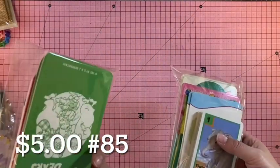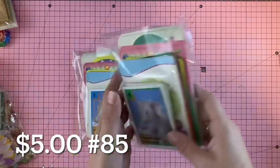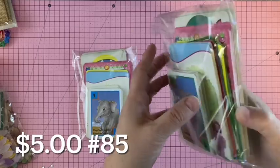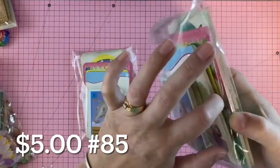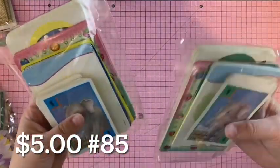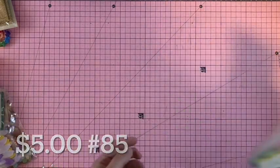Next up, I have 2 grab bags of kids card games. So I'm not going to open them. They're all the same, like the same amount from each of the card games. There's from the Berenstain Bears, so you'll get the characters. These are from 1983. The Strawberry Shortcake is like the new Strawberry Shortcake, but the rest are vintage. There's Sesame Street and Animal Rummy. So yeah, there's 2 of those available, and you're getting a good chunk of cards to use in your junk journals or however you would like to use them.